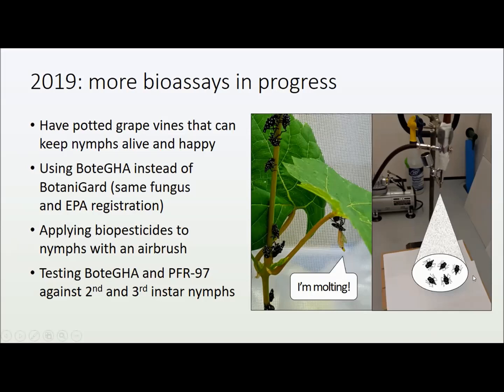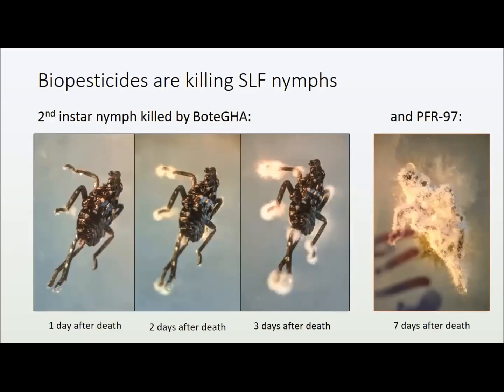And so we put nymphs in the refrigerator for about 10 minutes to sort of knock them out. Then they're put on a dish, on an ice pack, and they're cold anesthetized so that they can stay in place and get sprayed with these droplets of these bioinsecticides. And after about 4 minutes at room temperature, they wake up and crawl around and are happy, but they do eventually die. These are just some images of second instars killed by these different fungi. So here on the left is the Botanigen, 1 day, 2 days, and 3 days after death.